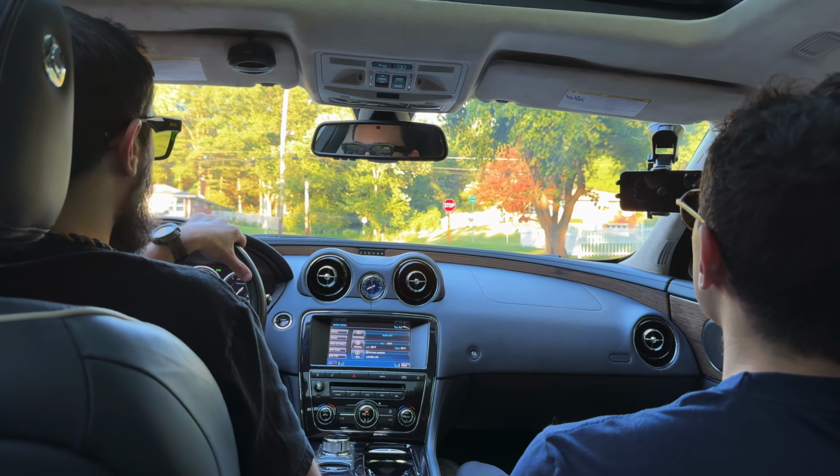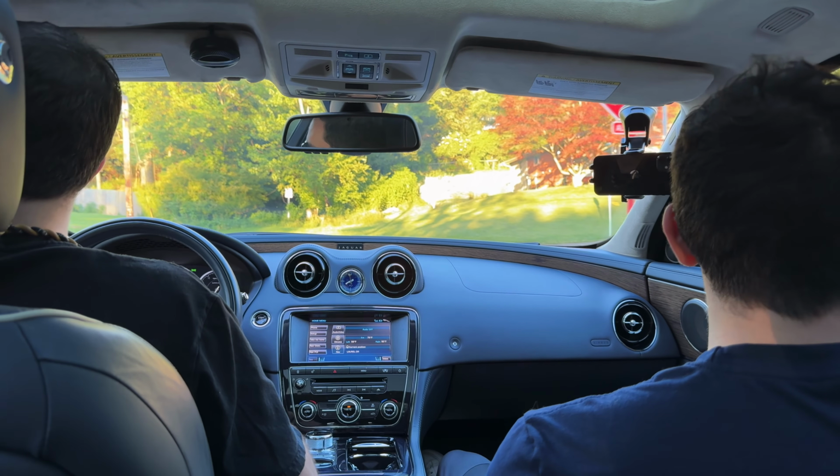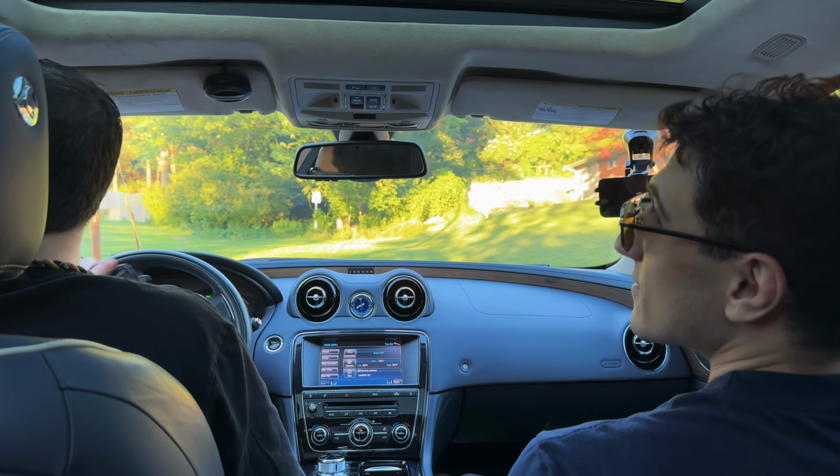Always do your research and look at what's been done with the car. Yeah, and every car has its foibles. Just know what they are and when to expect them.